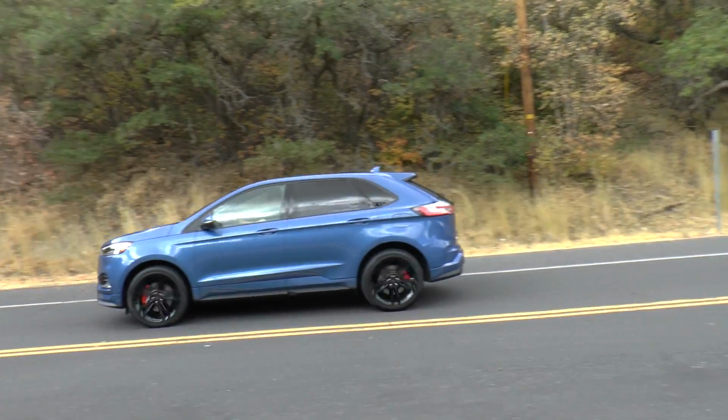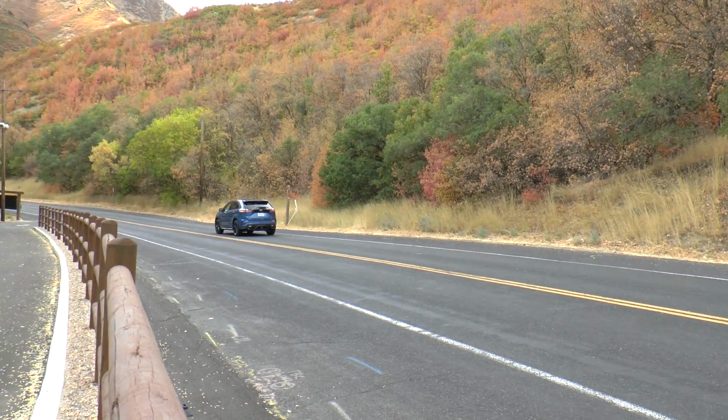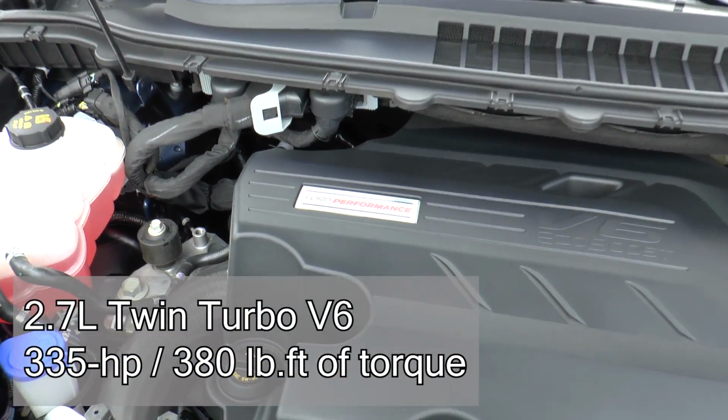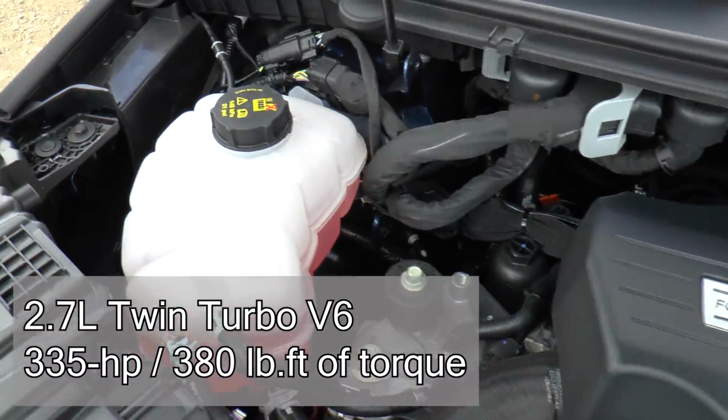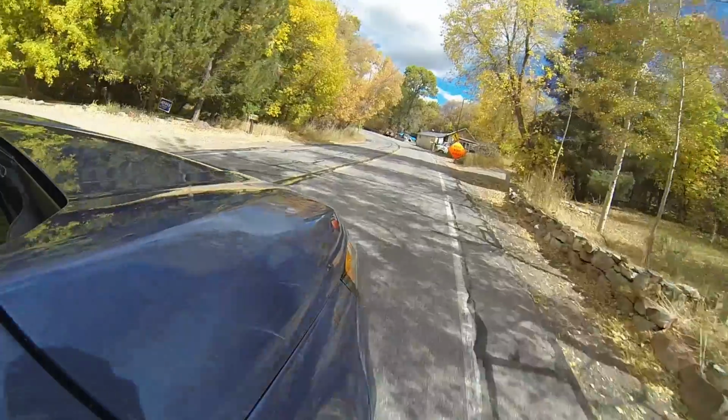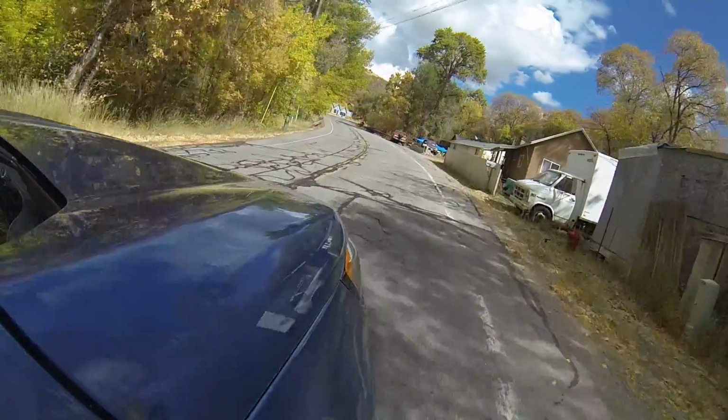Let's talk a little bit about the horsepower in this car. It's got a twin turbo 2.7 liter V6 engine, EcoBoost of course, that makes 335 horsepower. And what was the torque on it? 380 pound-feet of torque. That's actually not too bad. We did find out that this is the same engine that they used in the previous gen Sport, but it's just been uprated. It's got 20 more horsepower and 30 more pound-feet of torque.